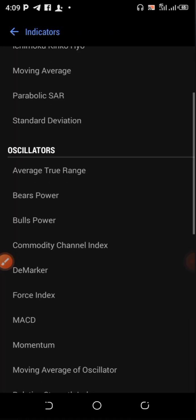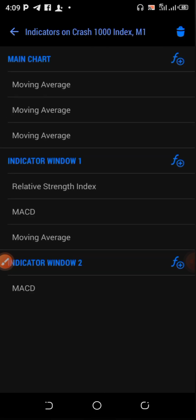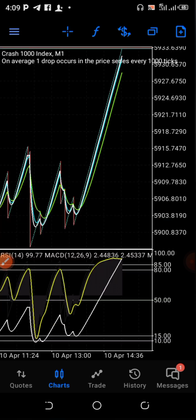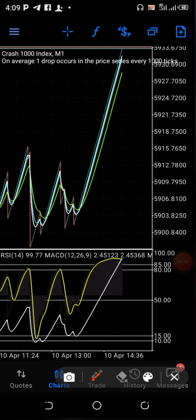If I open any other indicator below here, like MACD, let me open MACD separately. Good. This second one is called window 2. I don't need it. I have to remove it, so I have to make it clear based on the question one guy asked me. So from here now, watch what you have here.